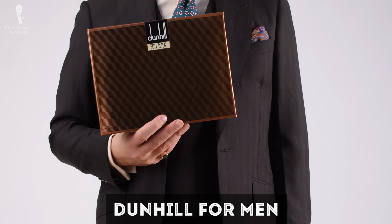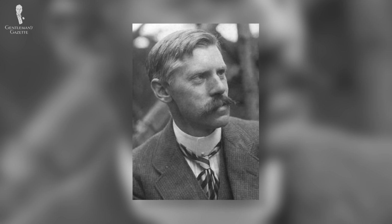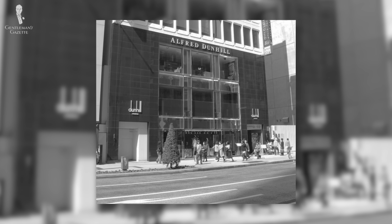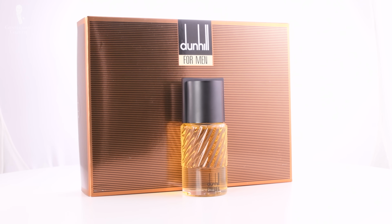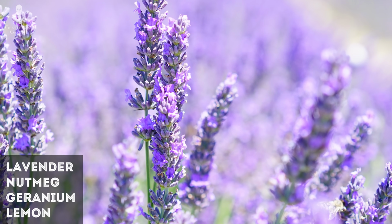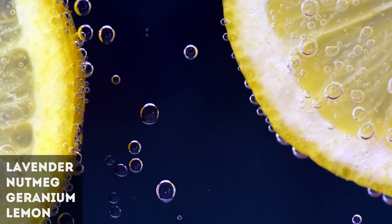The fifth scent is Dunhill for Men, which was created in 1934 by Alfred Dunhill, the son of the founder of Alfred Dunhill Limited, which was a well-known London luxury goods maker specializing in tobacco and leather goods. Very much in line with their brand cachet, they created a fragrance that was heavy and manly. In the top note, I can smell some lavender and nutmeg. Some people could smell geranium. I thought there was also a bit of lemon.